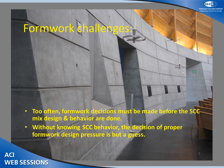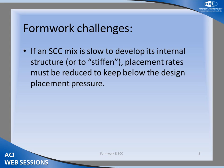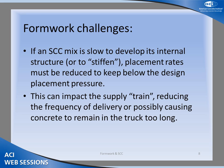Without knowing SCC behavior, the decision of proper formwork design pressure is but a guess. Without knowing the SCC characteristics, you'd be guessing. And if you're going to guess, then you go with the hydrostatic. Last-minute formwork design changes due to a slow-to-stiffen SCC mix can be costly. Formwork challenges: if SCC is slow to develop its internal structure, placement rates must be reduced to keep below the design placement pressure. This can impact the supply train, reducing the frequency of delivery, possibly causing concrete to sit in the truck too long.